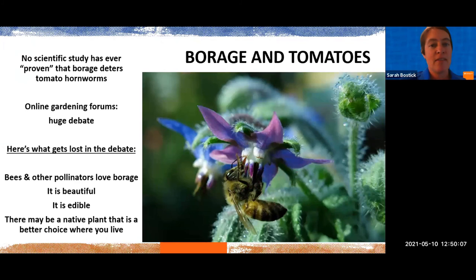And one of my favorite examples is borage and tomatoes. You'll see borage and tomatoes paired a lot on companion planting charts or just on gardening advice forums, things like that. But this is really interesting. There actually have been quite a few scientific studies as to whether or not borage deters tomato hornworms. If you've ever grown tomatoes, you have likely had a tomato hornworm. They can do incredible damage to your garden very quickly.